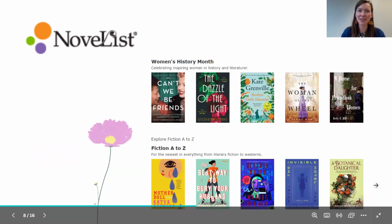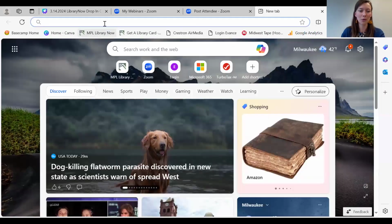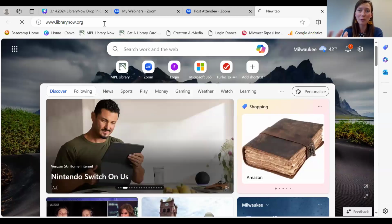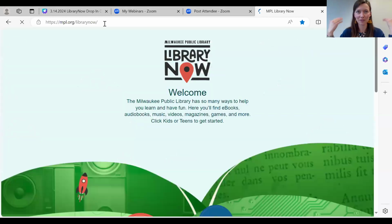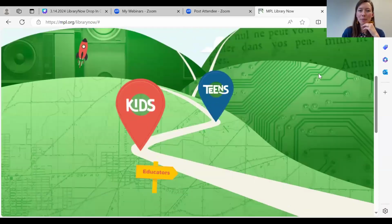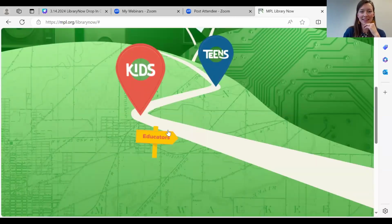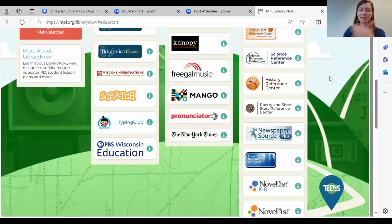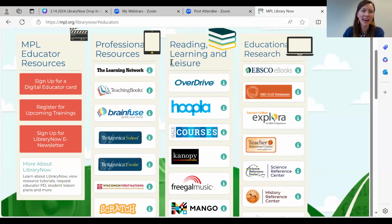So we're going to navigate over to librarynow.org. Automaticity is really key to us, so we'll type it in each time. It is www.librarynow.org. We hope that'll be memorable for you and your students, just as we hope that those digital conventions, S number and student ID, or S number or student ID and PIN will be as well. This is the homepage. We've curated resources by kids, teens, educators. We'll start at educators, though a number of these resources are represented across all 3. And we're going to dive in with TeachingBooks.